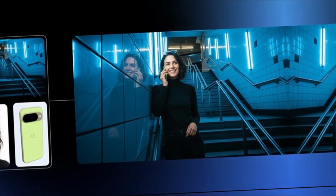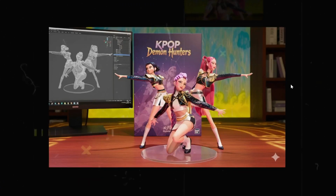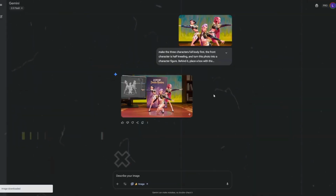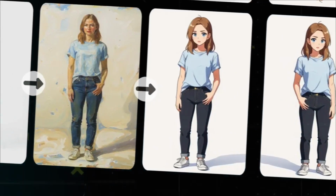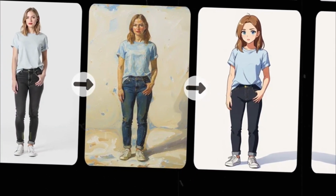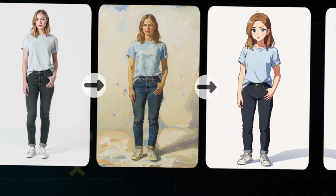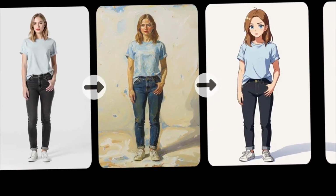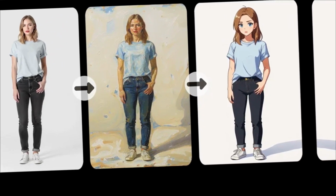The best part? You don't need to be a developer to try it. You can access it with your Google account via Gemini or Google AI Studio. Some images may carry a watermark, but the creative power it gives you is worth it. So, would you use Nano Banana for fun edits like memes, or for serious projects like marketing designs?